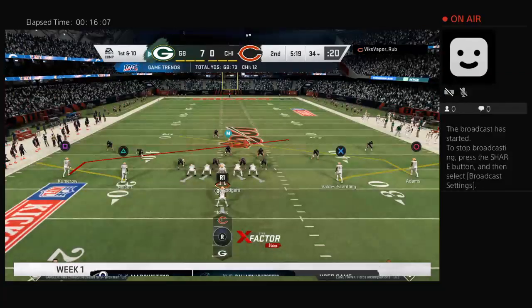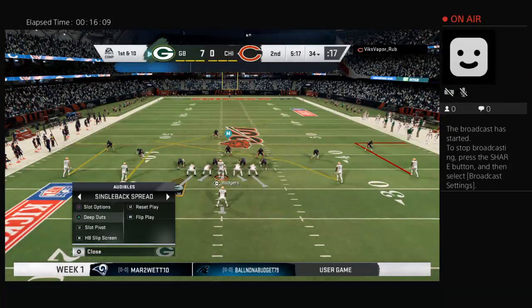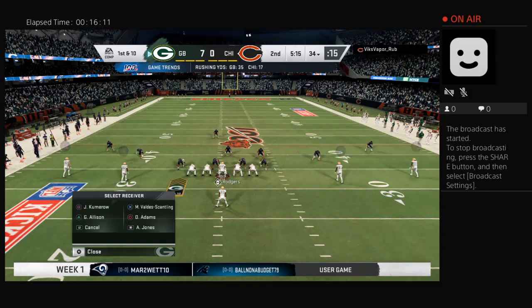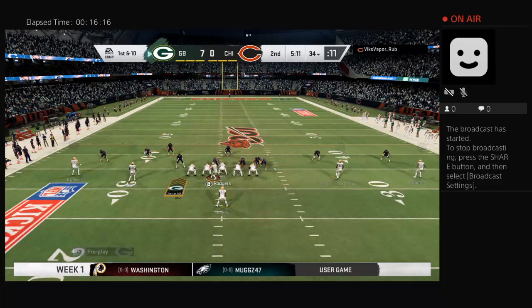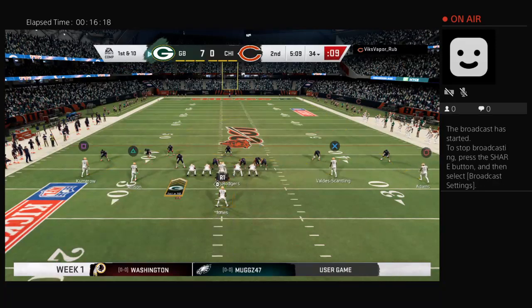From the 34 now, here's 1st and 10. Hey, pick your game up. Bang, 6-6. Pull it high. Okay, over here.